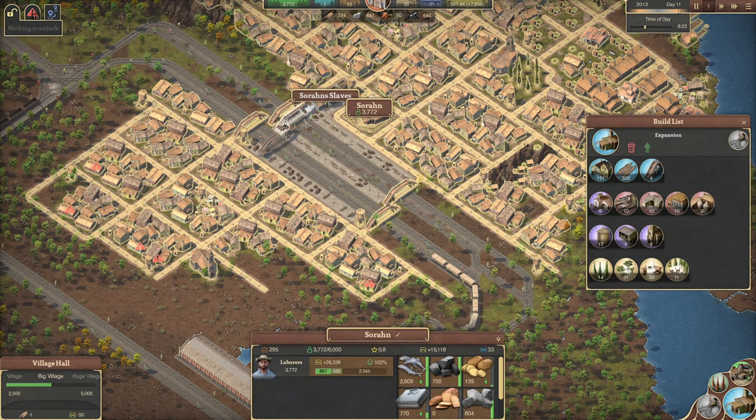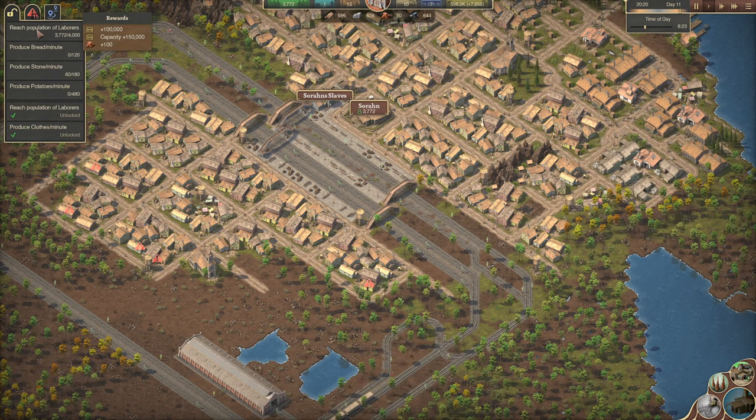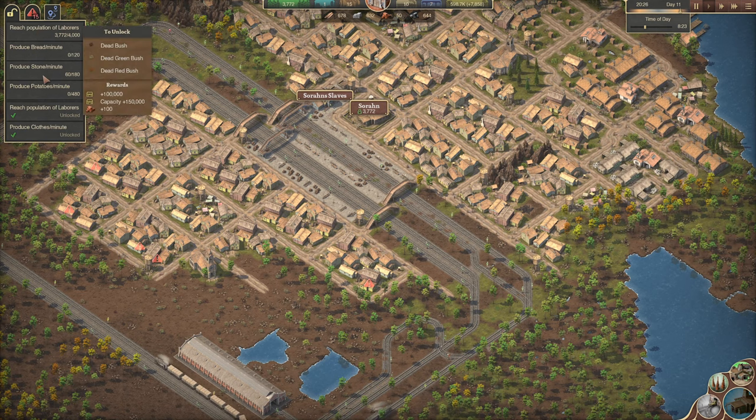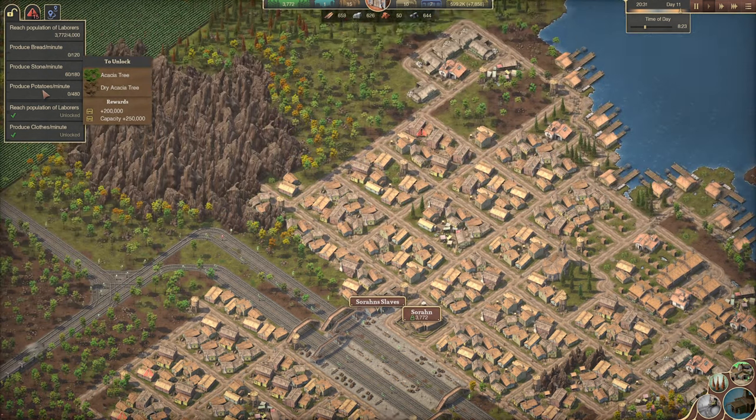Now, as for the Saran station, there is nothing to unlock in Saran. So Saran seems to be fully unlocked. As for not Saran, we're meant to get more laborers. I'm meant to get 120 bread per minute. I'm meant to get 180 stone per minute. And I'm meant to get 480 potatoes per minute. That's a lot of potatoes.